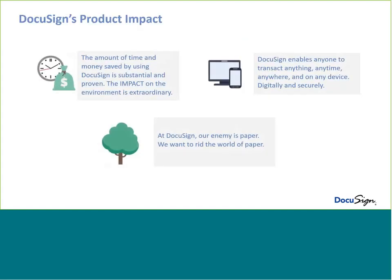As I mentioned, our product itself has the ability to create great impact with the organizations that leverage it. This can be represented in the amount of time saved by using a more streamlined process, allowing your employees to further devote that time to your mission. It helps to save money and make things easier across the organization and allow people to sign off on things wherever they're at globally, so to save time and make that process easier for all parties involved.